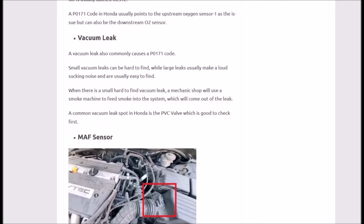And next up would be a vacuum leak. If it's a really loud vacuum leak, then it would be easy to spot and you'll be able to hear it. Then if it's a small vacuum leak, you won't be able to hear it so well. So if you took it to a mechanic shop and they think it's a vacuum leak, they'll use a smoke machine and send smoke into the system, and smoke will come out the leak, and then they'll fix it. If you're at home, you likely won't have this option. Even though there are some low-cost smoke machines, I think around $100 on Amazon, if it reaches this point, you're probably better off taking it to a mechanic shop.